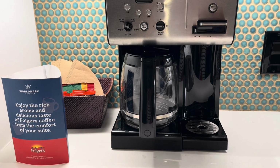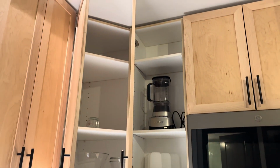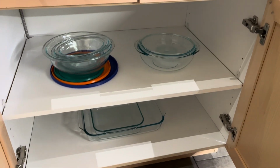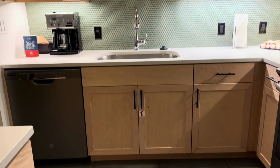There's also gonna be your standard dishware, such as plates, silverware, cups, including wine glasses, glass bowls, some things to cook with, like a frying pan. You're gonna also have like a blender and other amenities and other things in the kitchen that really make you feel like you're having a stay at your extended home away from home.